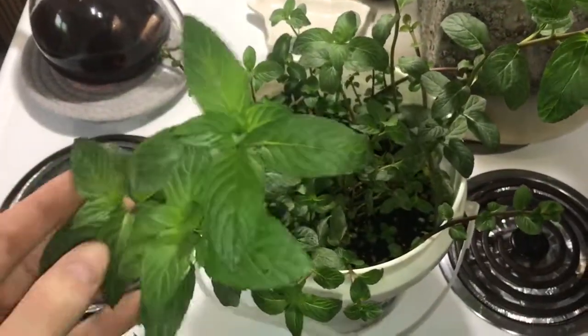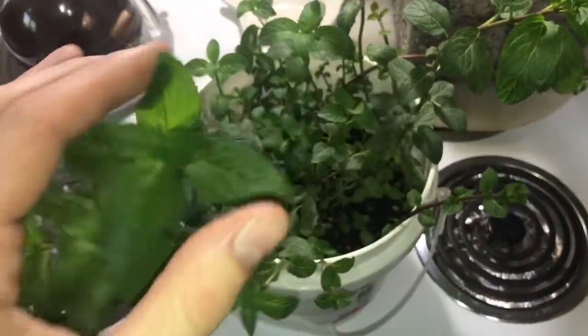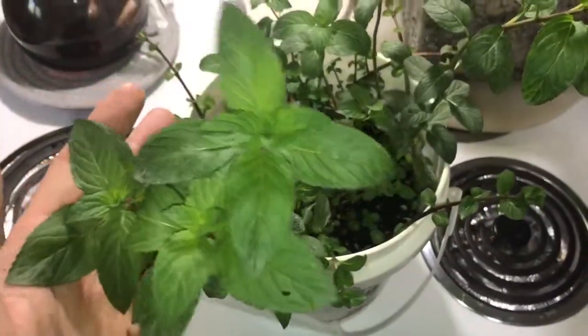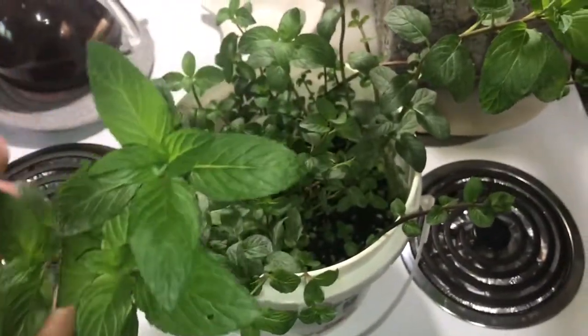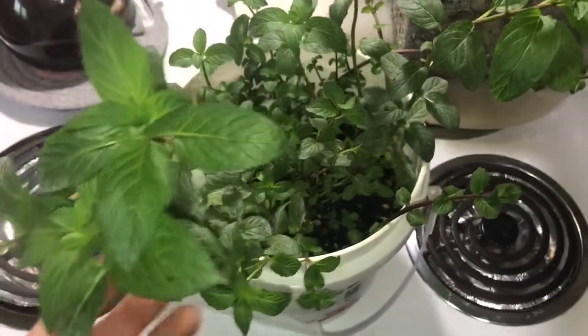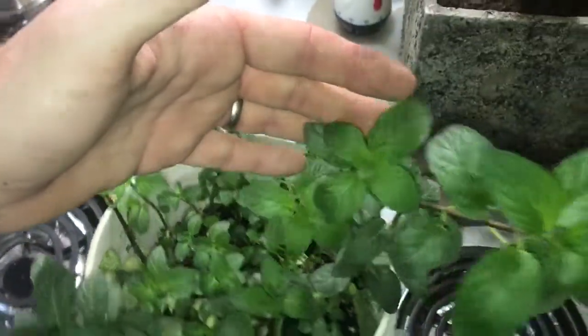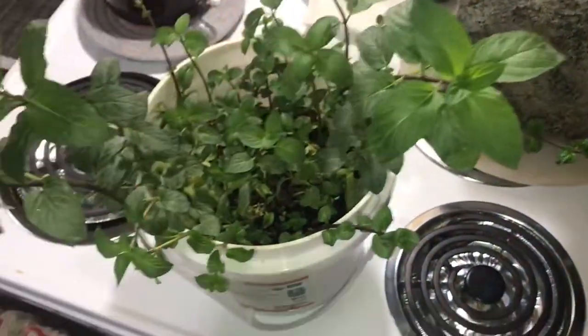About a month and a half ago, I bought this mint plant for $3.99, and it was a tiny little plant when I first got it, and there's so much new development on this, you guys. This plant is beautiful. I've been feeding it clean filtered water and giving it certain nutrients, and it's really taking off. There's a lot of new development down here, and this plant smells so good. If you just even lightly rub your hand on it, your hand smells like mint.